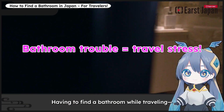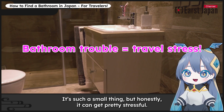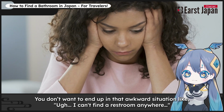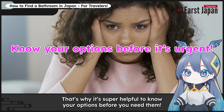Having to find a bathroom while traveling, it's such a small thing, but honestly, it can get pretty stressful. You don't want to end up in that awkward situation like, ugh, I can't find a restroom anywhere. That's why it's super helpful to know your options before you need them.